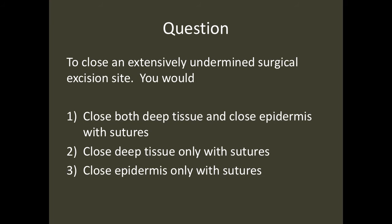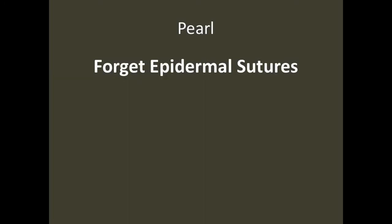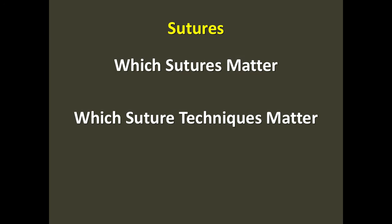So the next pearl I want to share with you is, at least if you believe the literature, you can forget the epidermal sutures. Okay, let me show you some data. Data is about which suture matters and which suture techniques matter. Okay?